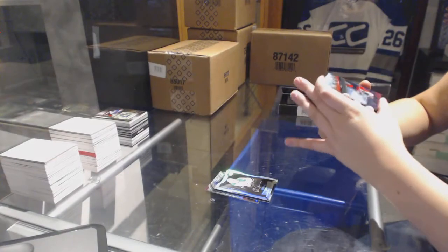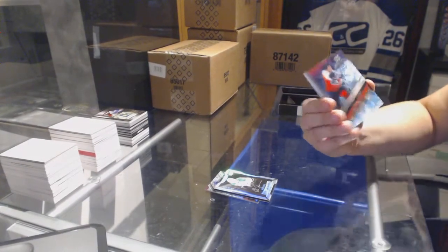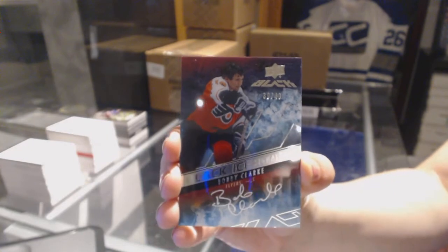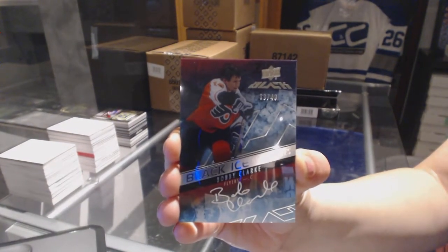For the Philadelphia Flyers, we've got a Black Ice Signatures numbered to 49, Bobby Clarke. I love the design on those cards. So nice. Black Ice Signatures.